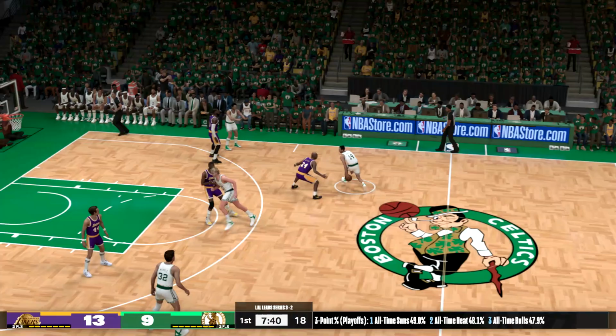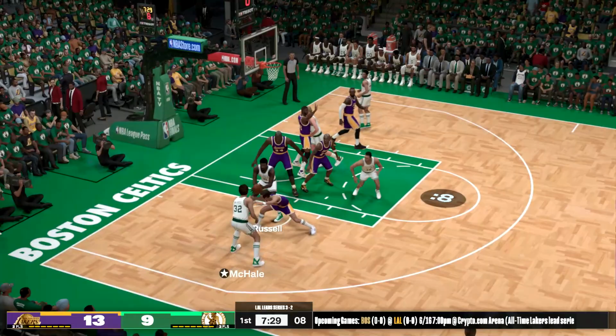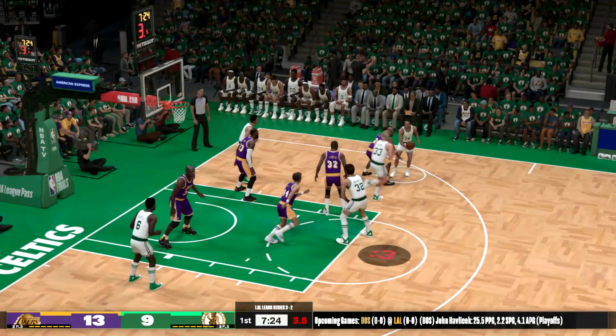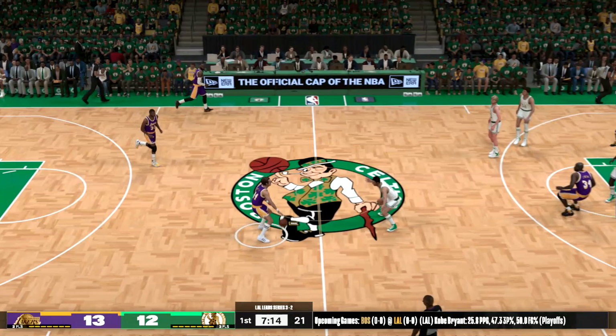McHale outside. Now the pass to Russell. Back to McHale. Russell passes to Kuzi. Knocked away. And here's Bird from the arc. Hits it from three-point range. Bird's got six. Boy, the quick release. Bird gets that shot off in an instant. He was ready and waiting to strike.